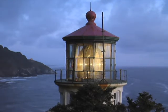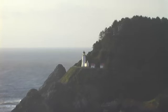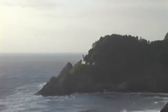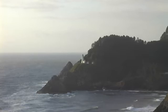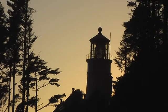The Heceta Head Lighthouse is a story about a tiny community living on a rugged, windswept hillside overlooking the sea on the Oregon coast. It's a story about a primitive, isolated existence, all centered on one vital purpose: that when the sun goes down, the light will always be there to guide the ships.